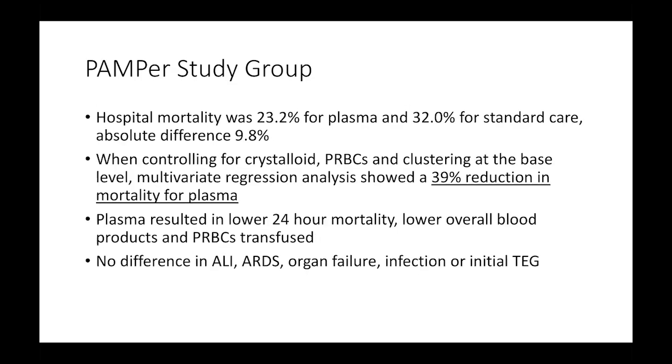And basically, they showed that the mortality was 23% for the patients that had received plasma and 32% for those who got standard care in their pre-hospital treatment. And this was an absolute difference of 9.8% that was statistically lower in the plasma group. When they did a regression analysis accounting for crystalloid, packed red blood cells, and clustering at the base level, the plasma patients had a 40% reduction in mortality, which is quite a significant improvement. Plasma also resulted in overall lower blood products and packed red blood cells transfused. However, there was no difference in complications such as ARDS, organ failure, or their initial TEG study.